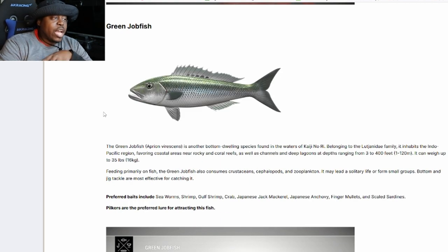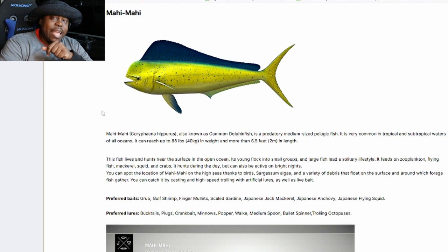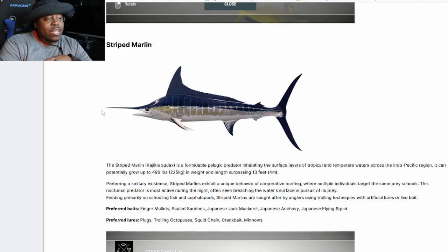The green jobfish, 35 pounds. The mahi-mahi, 88 pounds. The striped marlin. Now, this one coming in at the top with 496 pounds, almost 500. That's another big one right there. Be able to put that striped marlin on your wall.